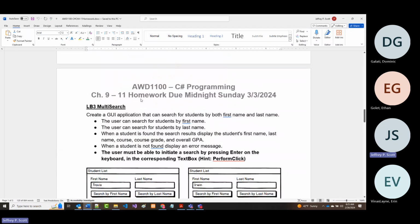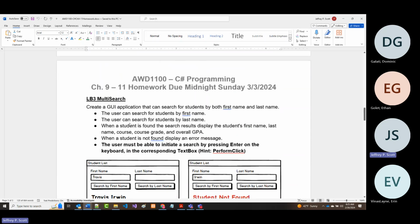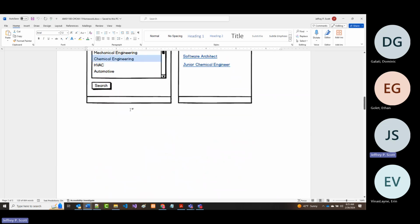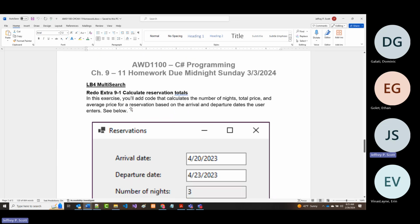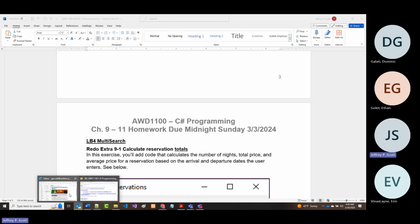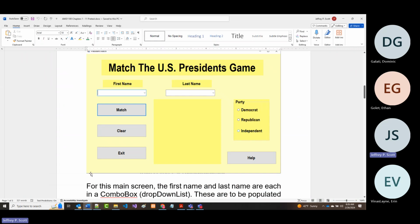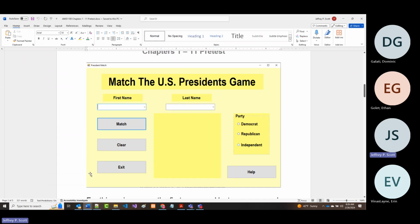I am probably not going to do it till this evening. I've done number one. I've done number three. I'm going to see if I can complete number two and number four. That'll give me a better chance to let you know if there are problems with any of those. The other thing that we will do tomorrow is build this president thing again from scratch. We will build it from scratch.